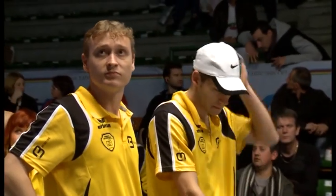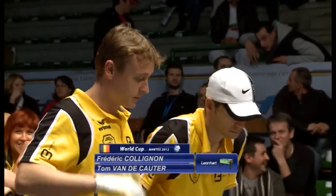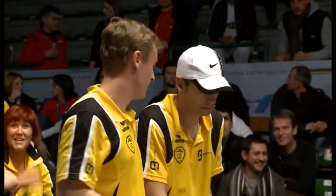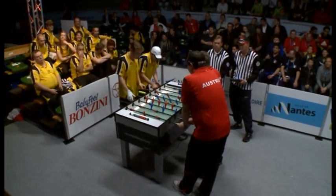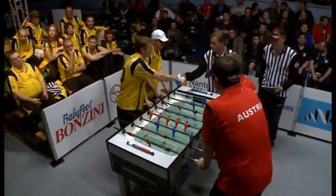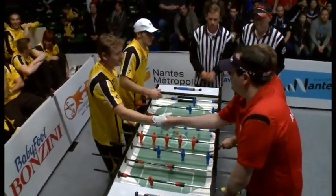And there's the great one, Frédéric Collignon in the forward position, the greatest player in the history of the sport, out of Belgium, and his partner, Tom van de Carter. So it's Belgium versus Austria. The winner will advance to the doubles final here at the ITSF Table Soccer World Championships. Referees for the match, Tom Yor and Dan Barber.